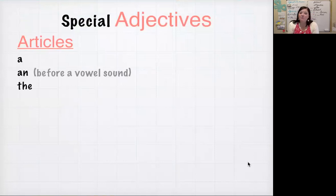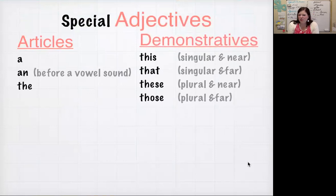Remember, singular means one. The next one are called demonstratives. Don't be scared of demonstratives. I know they sound a little bit like monsters. They will not scare you, I promise.